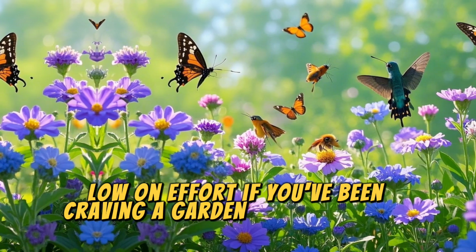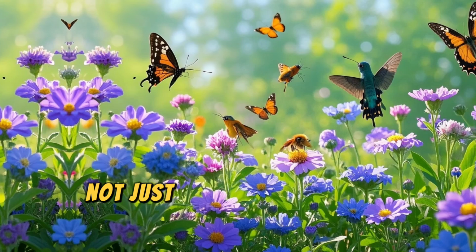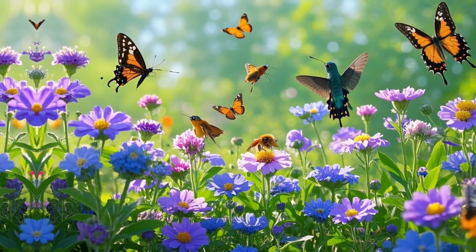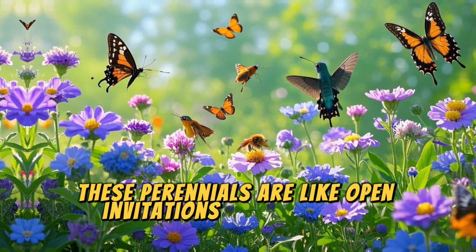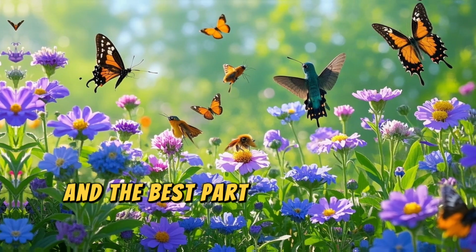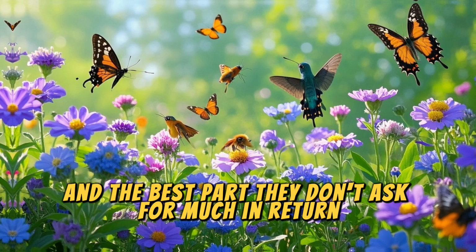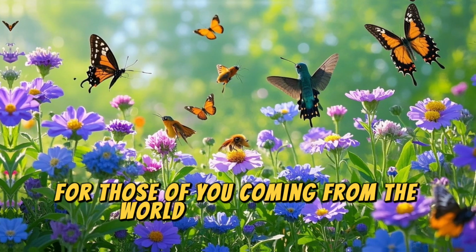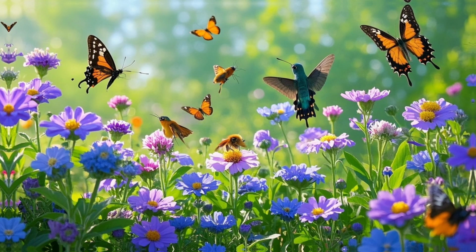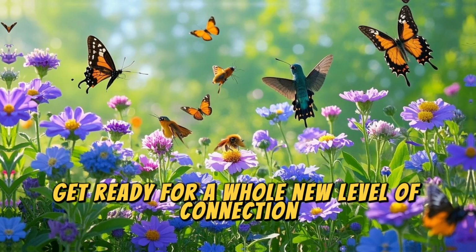If you've been craving a garden that feels alive, not just full of flowers but humming with life, then this next group is for you. These perennials are like open invitations to butterflies, bees, and even hummingbirds. And the best part, they don't ask for much in return. For those of you coming from the world of houseplants, where it's often just you and your monstera in a quiet corner, get ready for a whole new level of connection.